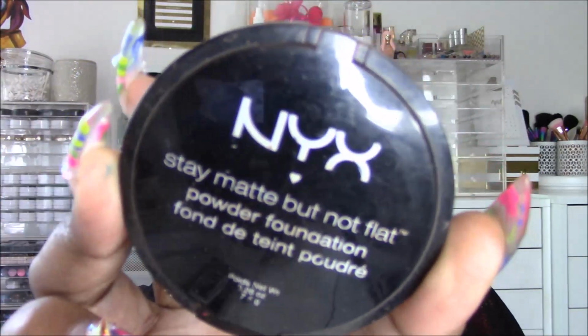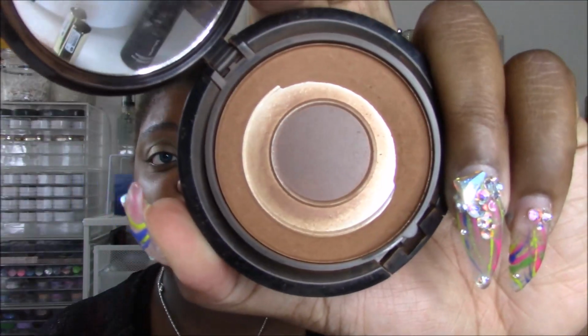Now, I also want to give you another powder. If you're just not a liquid foundation person and you like a powder with a little bit more coverage, a little bit more pigment to it, a little bit more foundation, you know what I'm saying? That's the NYX Stay Matte But Not Flat powder. Okay, I love this stuff. This is probably like my 4th one. This is by far a buildable to full coverage foundation.